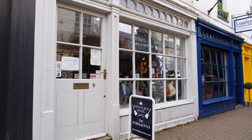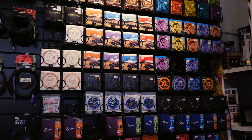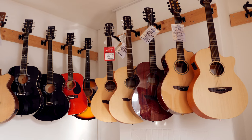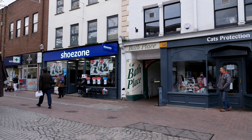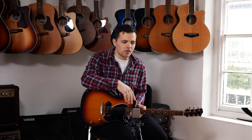Bath Place is my local guitar shop, and they've been very kind to let us take over the whole of their upstairs in their acoustic room, so thank you to them. By the way, if you're local to Taunton, Bath Place is through a little archway, so we are only a few hundred yards from the parade roundabout in the centre of the town.